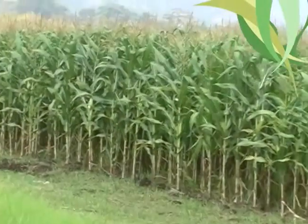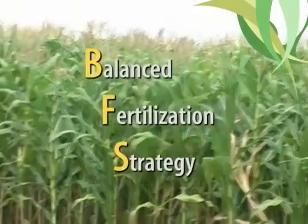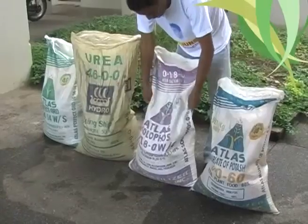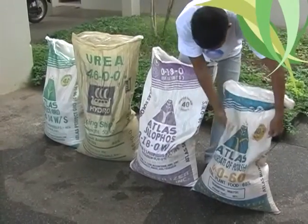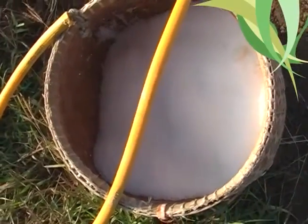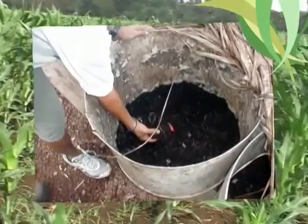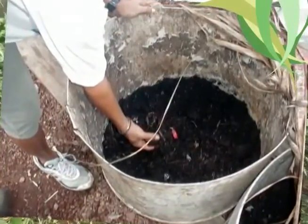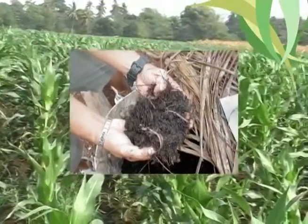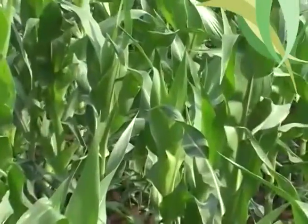To obtain utmost benefits from inorganic and organic fertilizers, balanced fertilization strategy or BFS may be employed. BFS utilizes inorganic fertilizers to immediately provide the nutritional needs of the crop. It also uses organic fertilizers to supply the soil with micronutrients that are absent in inorganic fertilizers. It serves as soil amendment and helps in the efficient use of nutrients from inorganic fertilizers.